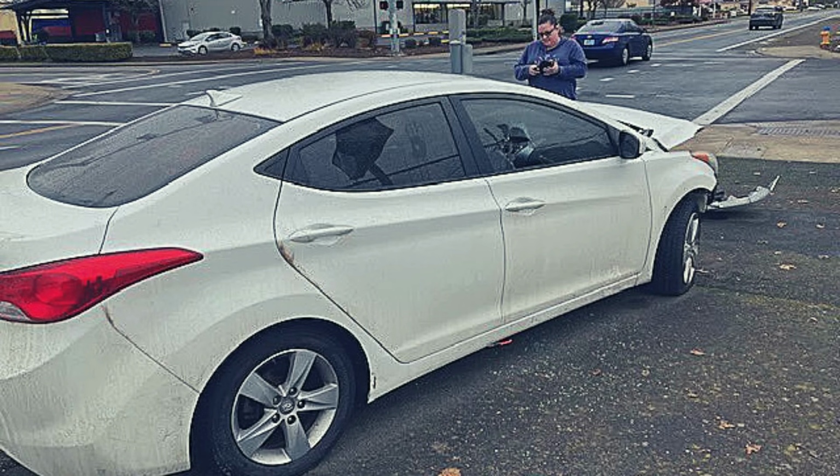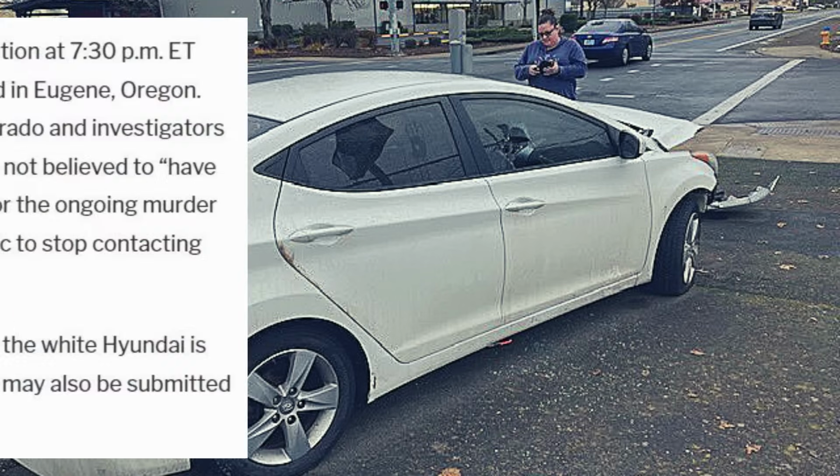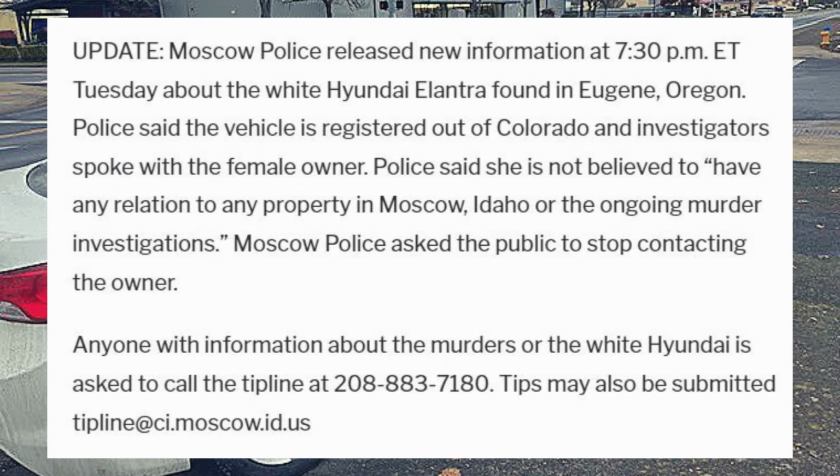Law and Crime had an article about this vehicle. Quote, update, Moscow police released new information at 7:30 p.m. Tuesday about the white Hyundai Elantra found in Eugene, Oregon. Police said the vehicle is registered out of Colorado, and investigators spoke with the female owner. Police said she is not believed to have any relation to any property in Moscow, Idaho, or the ongoing murder investigations. Moscow police asked the public to stop contacting the owner.